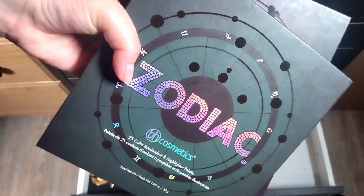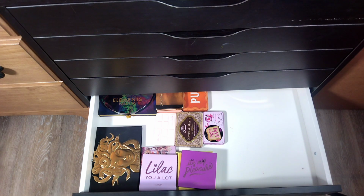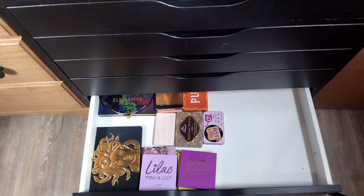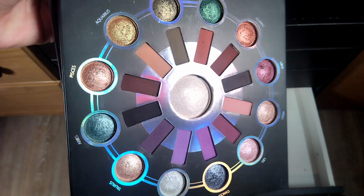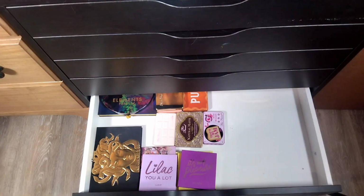These are my Zodiac palettes. I don't use them much. I love astrology though, and I love the quality of these shadows. That's the original Zodiac palette. I will be keeping that one, of course.